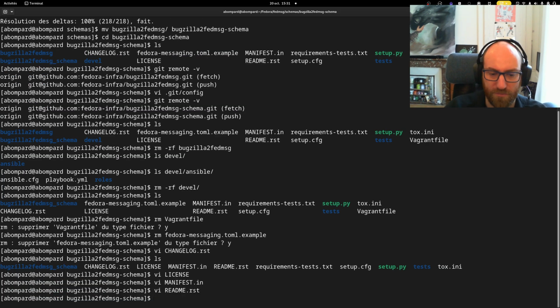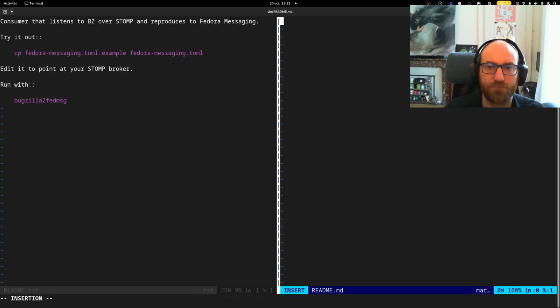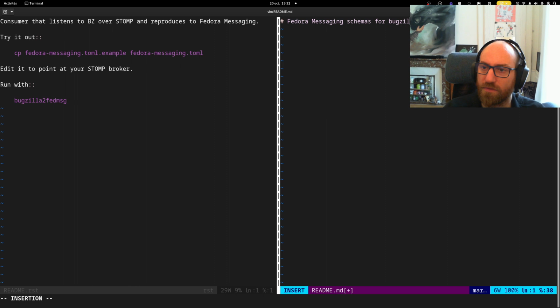That's really simple. I'm going to create a new file and use a markdown file this time. Okay. Fedora messaging schemas for bugzilla2fedmsg.